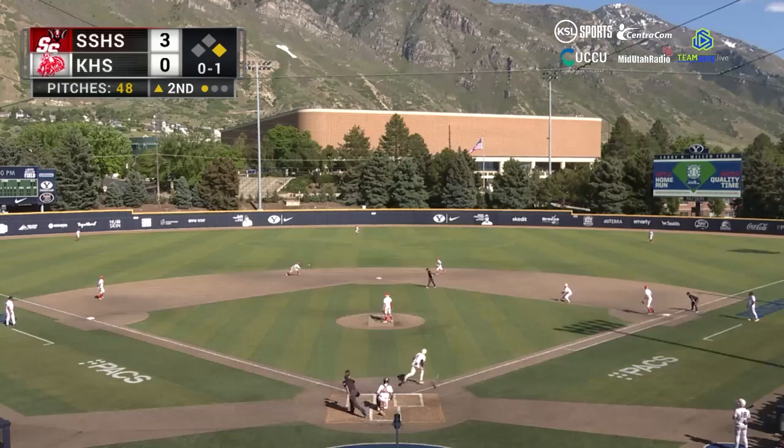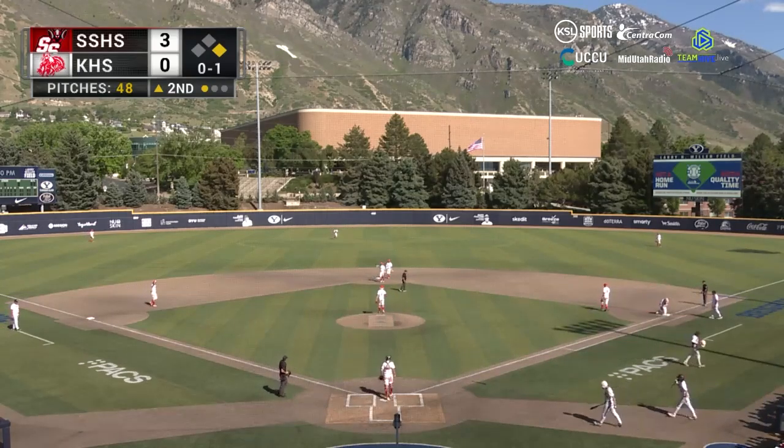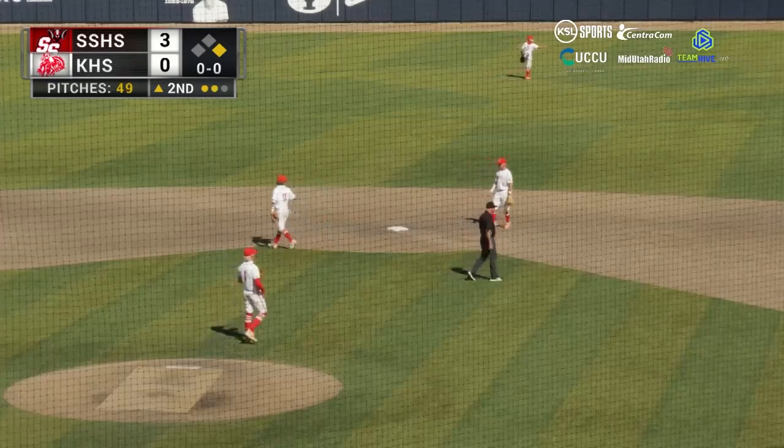Swung on, line drive. Caught out of the air by Glover at short. Barney dives back to first. It's an L6 for Ingram. Line out to shortstop for the second out of the inning.